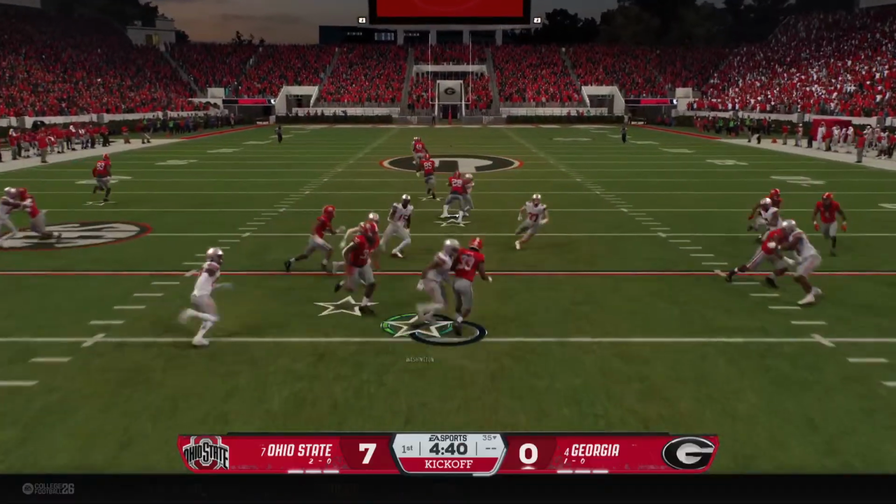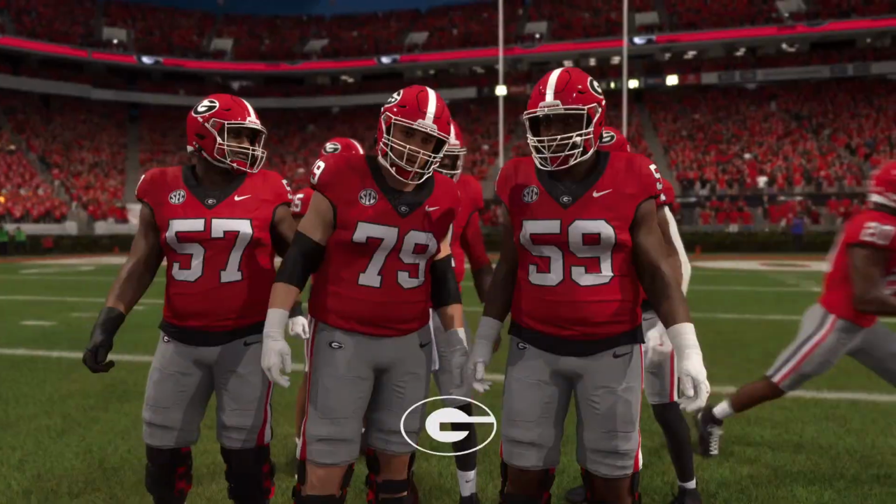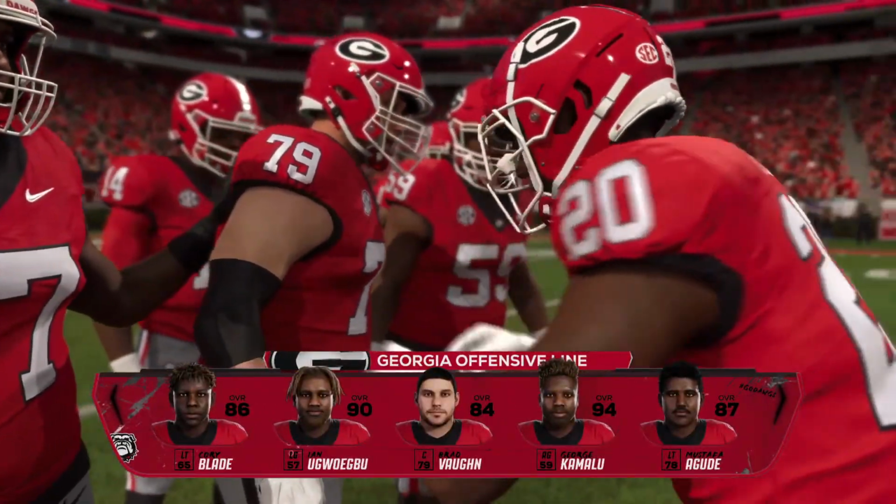He's going to bring it out of the end zone from a couple yards deep. And he'll be stopped short of the 20-yard line. Good job of the coverage team. So the Georgia Bulldogs offense out there for their first possession.